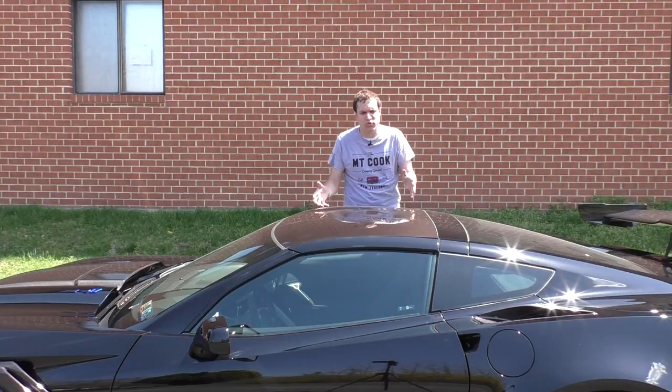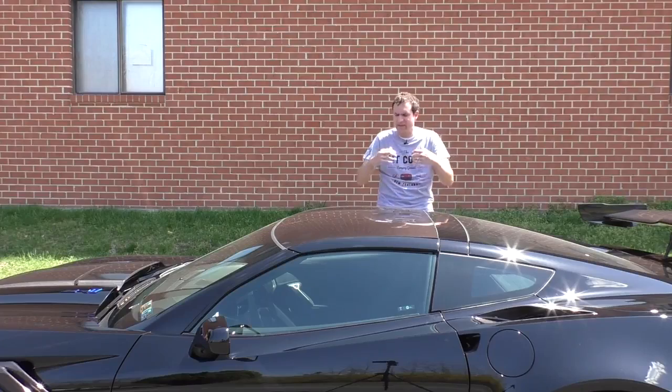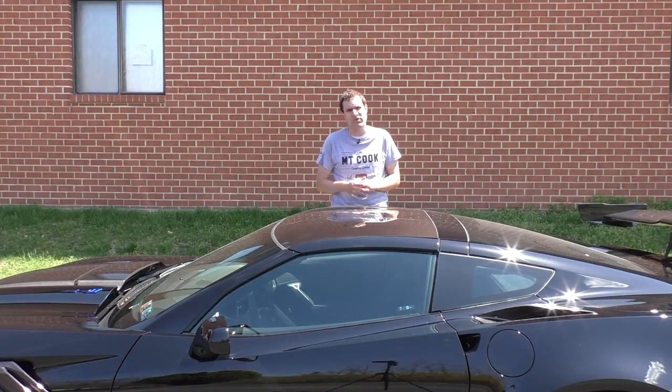But for those of you who don't believe that a lift-out roof panel is the full convertible experience, you can get a true soft-top ZR1.